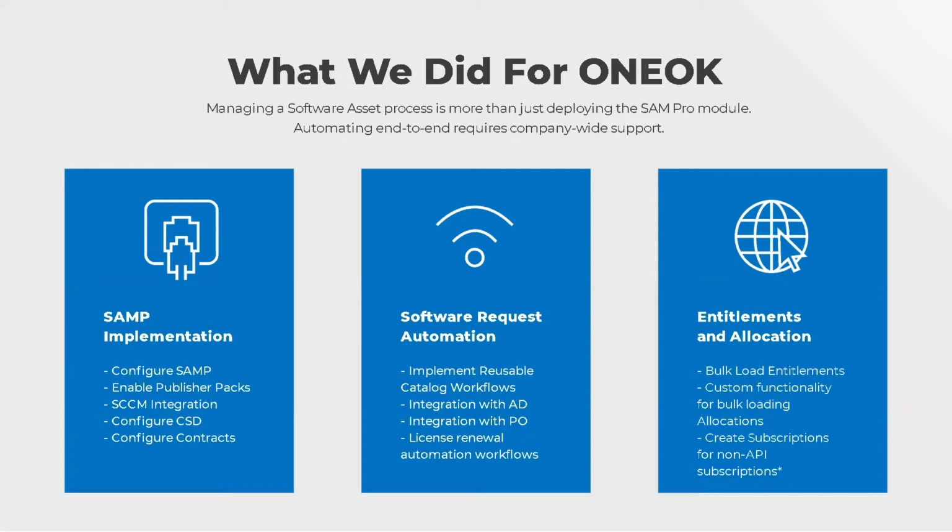But additionally, we configured the client software delivery, I always mess that one up, which allows us to work with SCCM and push and pull software from people's machines. We also configured the contracts module to allow them to track their contracts as they're associated with the software, whether that's a maintenance contract or some sort of additional agreement that goes along with that software. And all of that's part of a fairly base SAMP implementation.